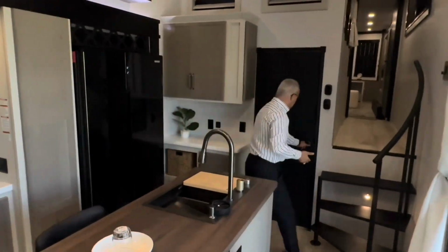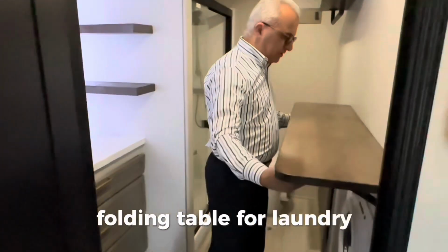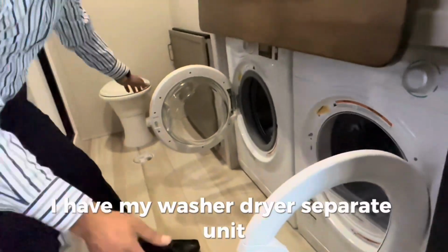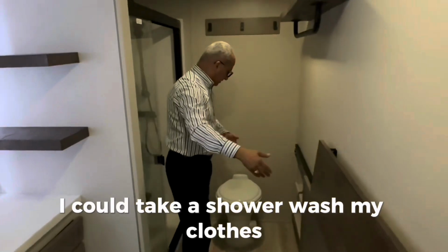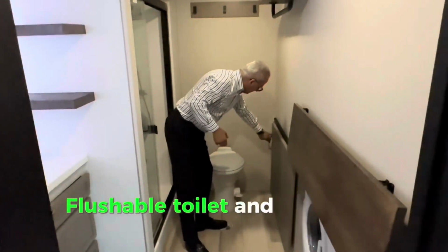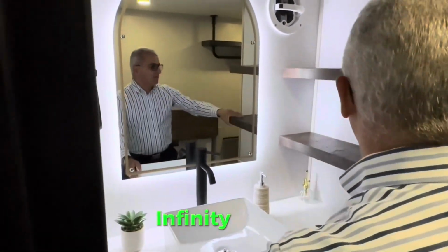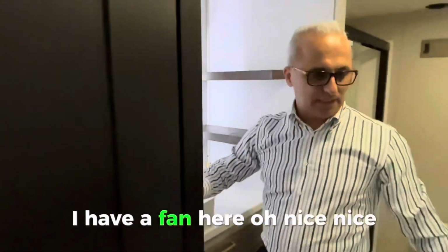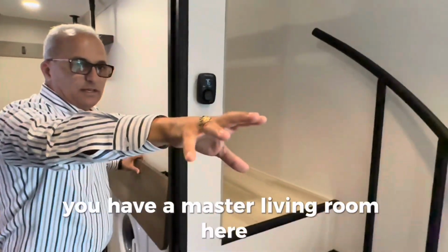Look at this shower. Oh my God, coming in. It has a folding table for laundry. If I want to run a load, I have my washer, dryer, separate unit. And then I have a place with hidden storage in my shower. I could take a shower, wash my clothes, porcelain toilet. And I love this sink. Oh, that's a 5-star sink. Infinity shelf. I have a fan here. Oh, nice. Nice, unbelievable. So, as you see guys, you have a master living room here.